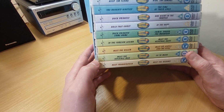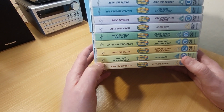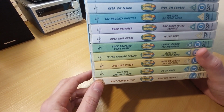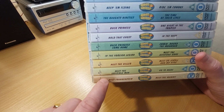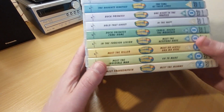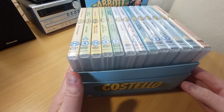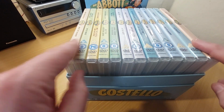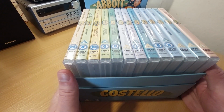Now, I've heard Mick Garris talking a lot about one of his favourite movies, if not his very favourite movie ever, Abbott and Costello Meet Frankenstein. So I'm very excited to see that one and just see what all the fuss is about. But all in all, it is a pretty impressive box set, and not bad for a tenner, really, is it? That's less than £1 a disc for these.